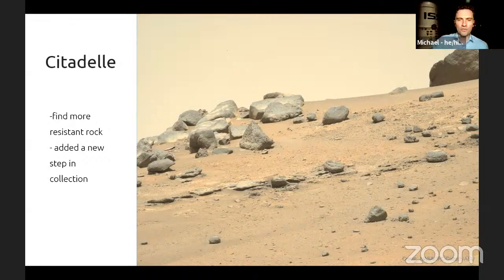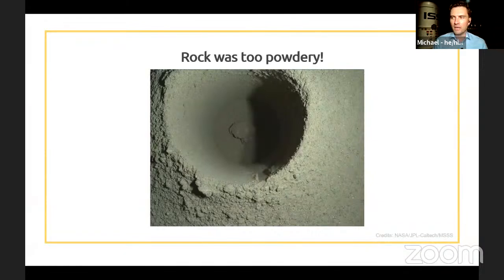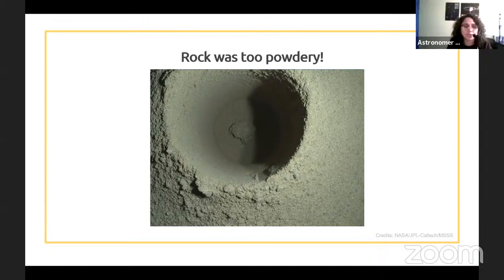We do have one question about that previous site, the powdery rock. So why was the ground so powdery there, geologically speaking? So why is this area so powdery? That's a good question. I didn't read anything that explains why.